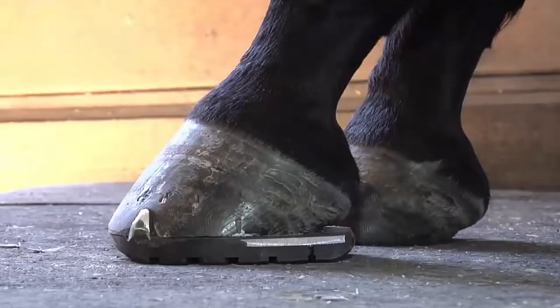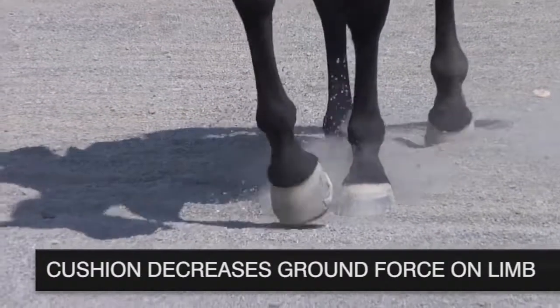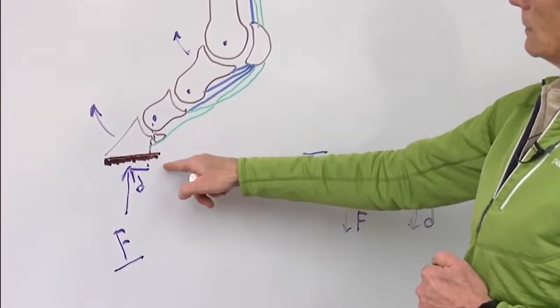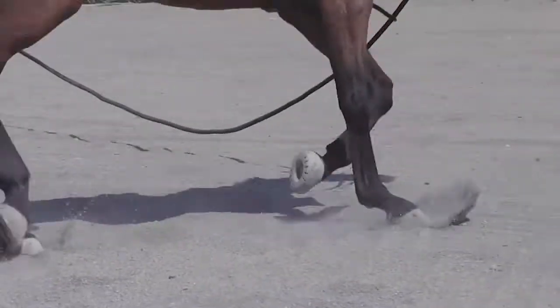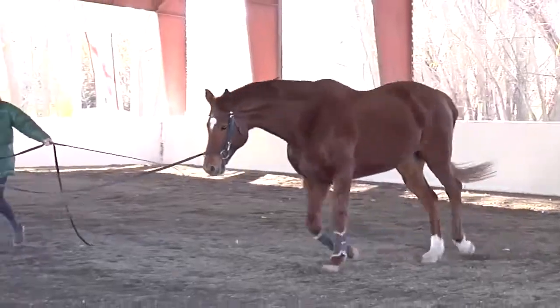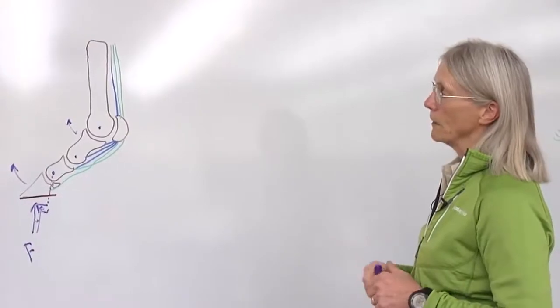With cushion added to the bottom of the foot, what we're doing is we're decreasing the peak force on the limb. So if we have an extended heel and cushion, we're decreasing the forces that cause joint overextension, and that's going to keep the horse more comfortable and reduce the risk of injury with repetitive motions. So there's a lot of features that are built into the shoe that will address a lot of the different things that we're going to be doing on Selah.